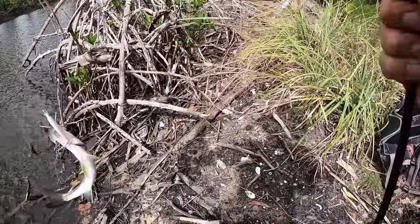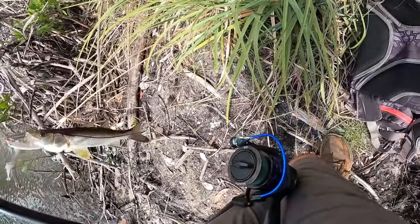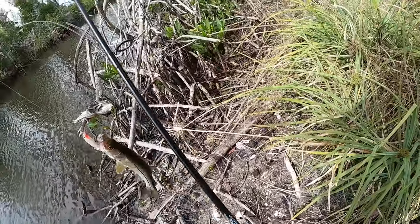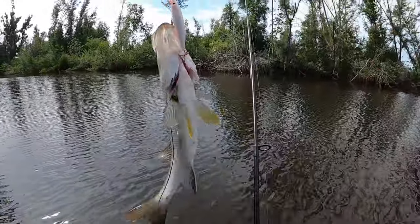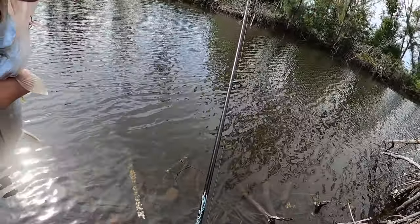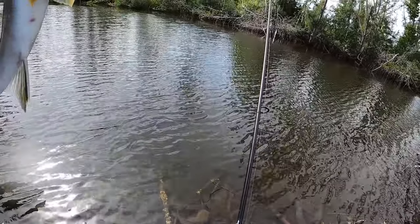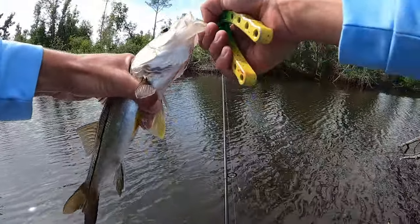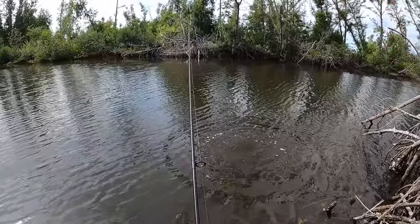All right. Oh, look at that. One of the hooks already came out. Beautiful. My pliers on me. Okay. Another snook. Little guy. That's okay. Yeah. Little fella. Alright. Well, I'm glad he came back.